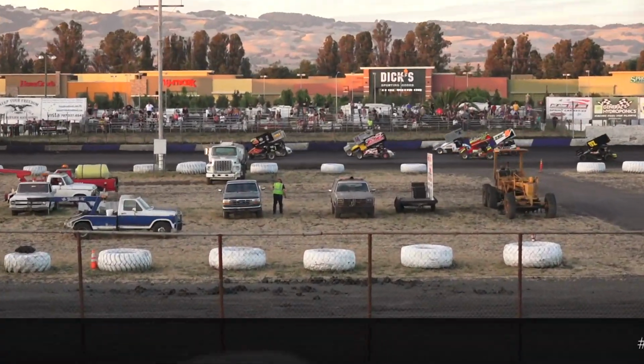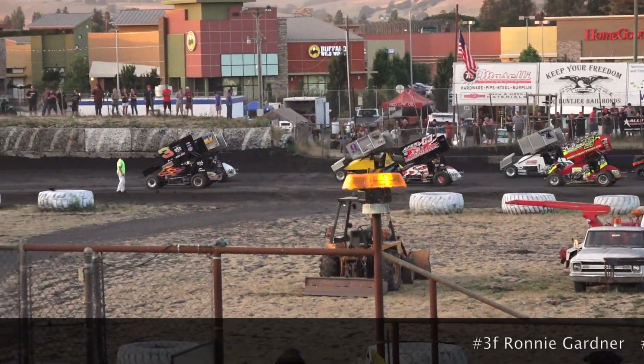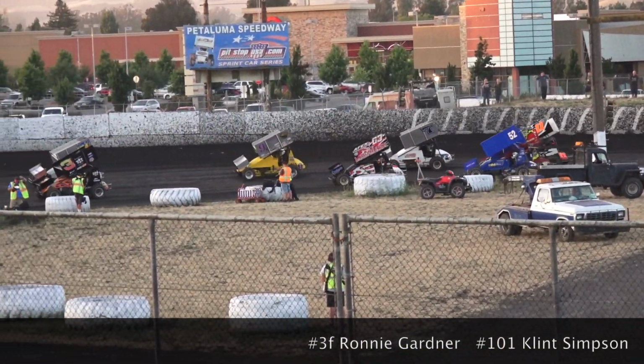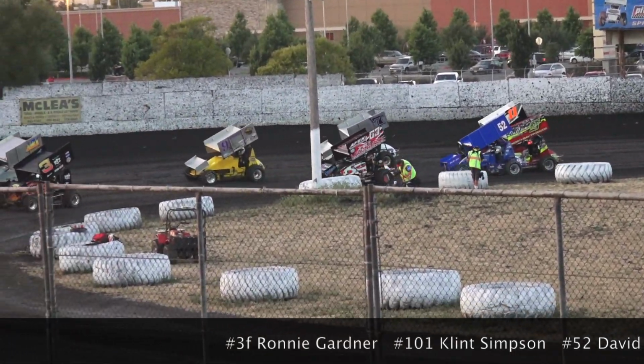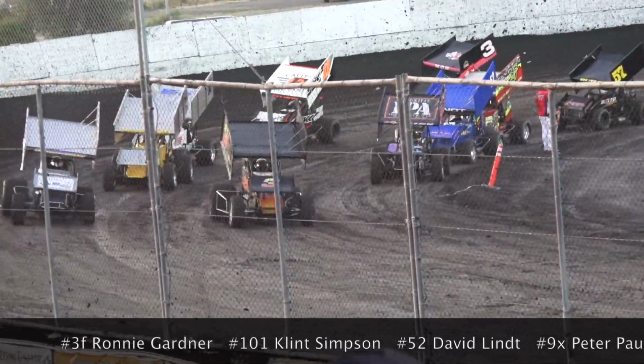That's Santa Rosa's Klint Simpson. Inside row number 2, your current Petaluma Speedway point leader in the Lagunitas Brewing Company Effects Graphics number 63, that is Geoff Ensign. To his outside, in the Wirish Construction number 9X, that is Peter Paulson.